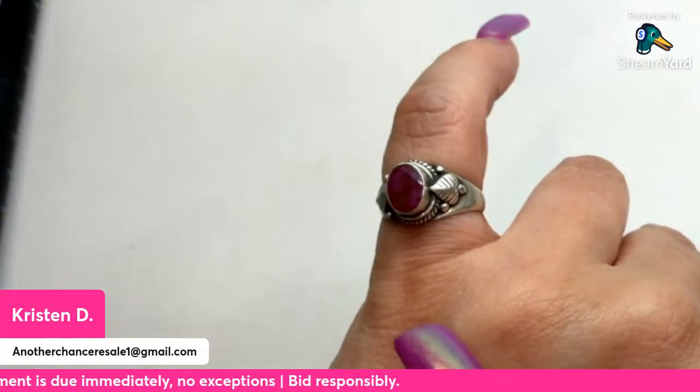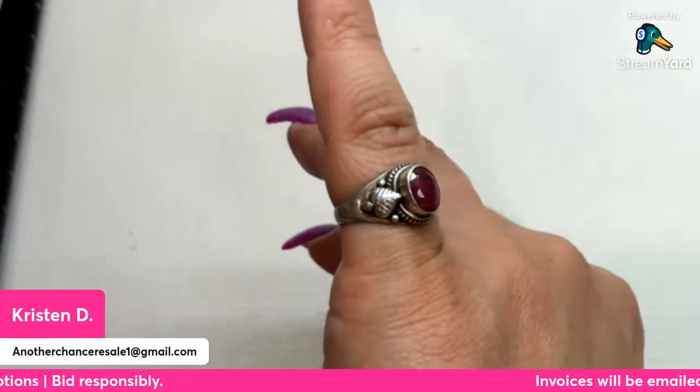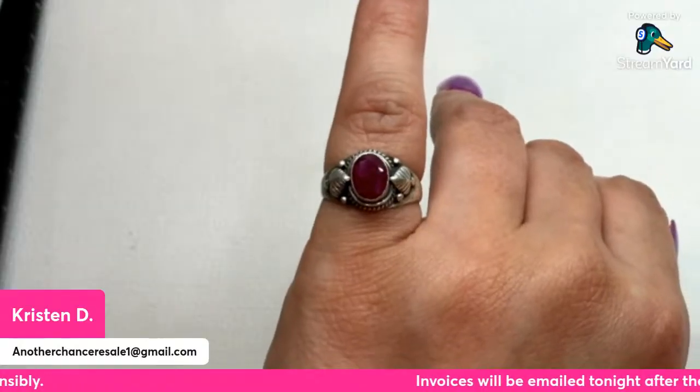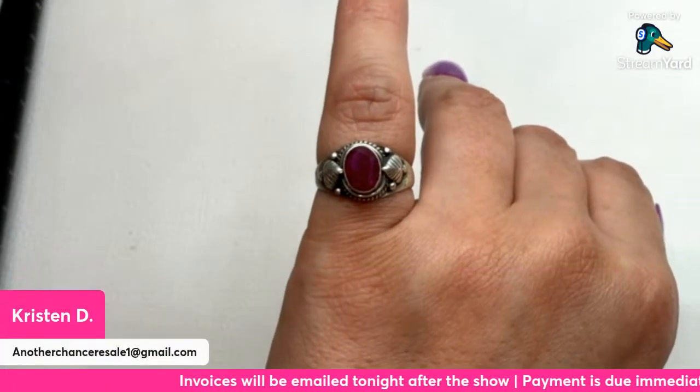Because usually when rings get wide like this, you don't want them too tight because then you're just going to sausage your fingers. Karen's in at 30, looking for 32.